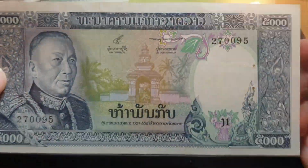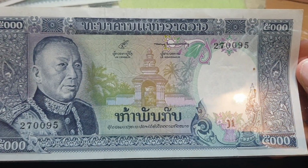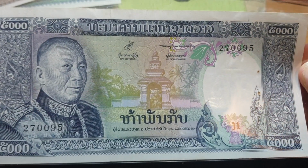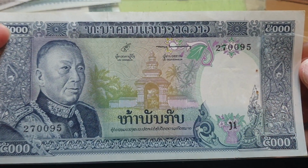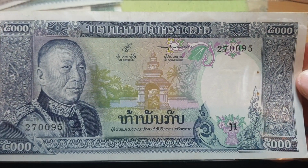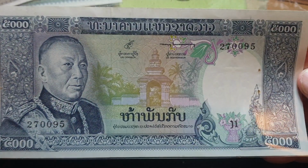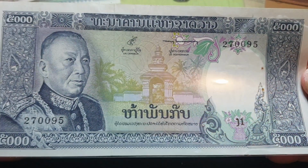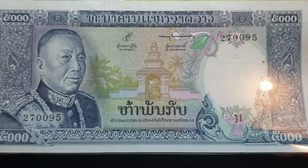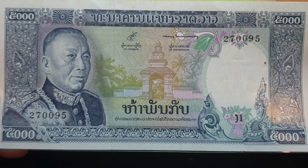So the highest banknote they issued was the 5,000 kip in 1975. It didn't circulate long, but I reckon a lot of these were kept by the Central Bank of Laos in Vientiane and probably sold later. That's why there are so many uncirculated ones on the market. So this one you'll probably be paying about $20 for. That's what I've seen them go for in the past.